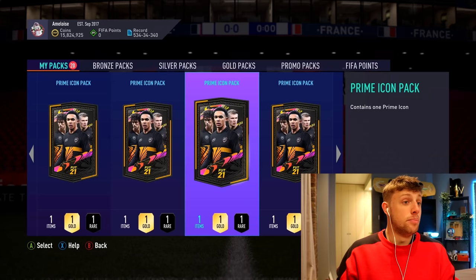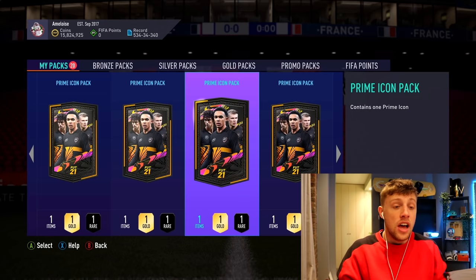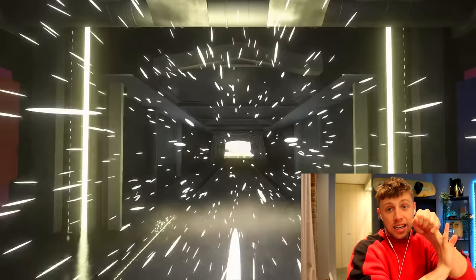180k. Boys, I swear to God, the last few times I've done prime icon packs, I've got Pelés, Vieiras, Cantonas, but it's not looking good today. They've gone with a guaranteed prime icon here. I'm looking Brazilian, Argentinian, Dutch, even an English I'll take right now. Just anything worth a couple pennies?